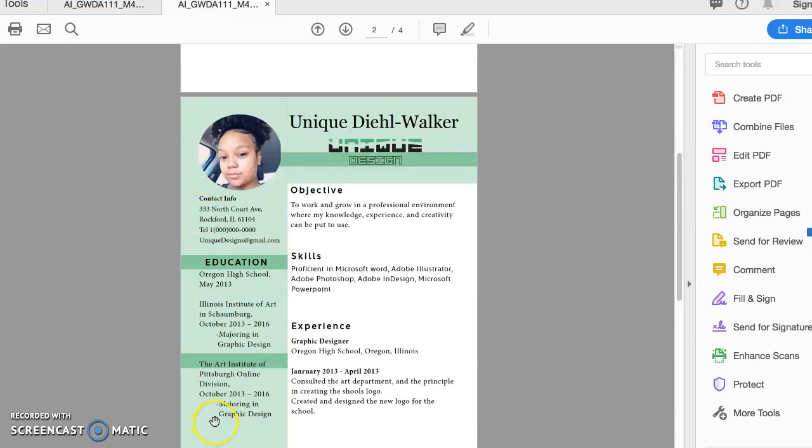I don't think you need to duplicate majoring in graphic design. What people do instead of that, they put the anticipated date of graduation. And are you getting an AS? Are you getting a BFA? Or are you getting a diploma? Whatever it is, you say like BFA 2021 graphic design. That's how they do it.